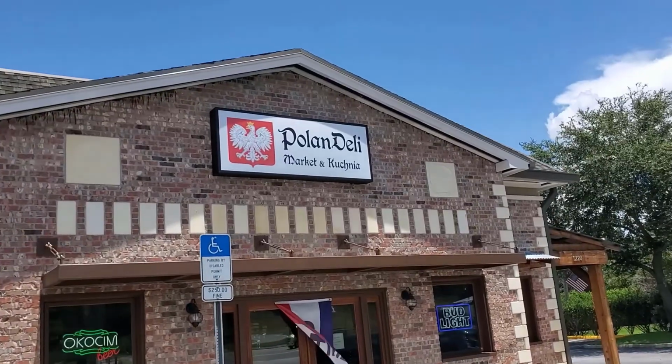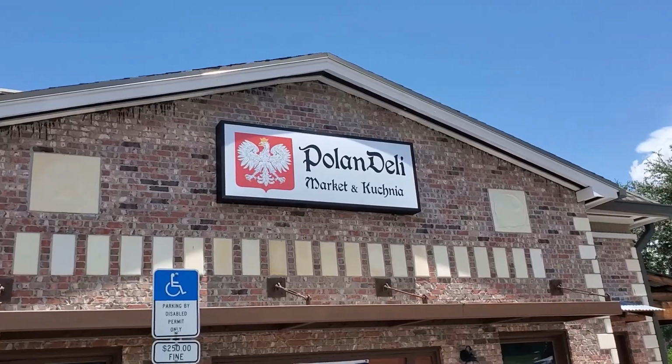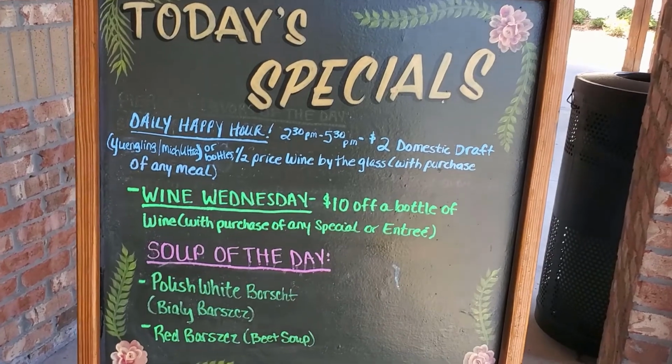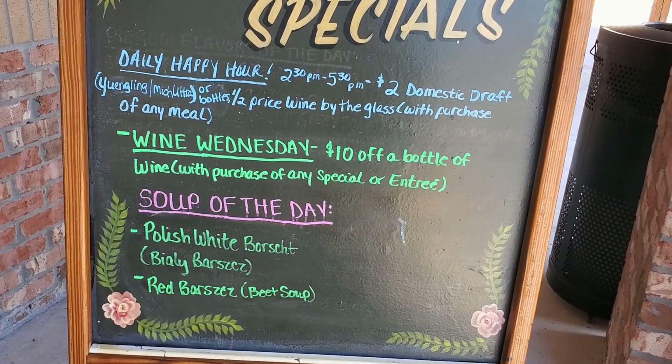Alright, after all that dessert, our next stop is lunch. And we are going to the PolanDeli. And yes, that's one word. They share the D. And this is a market and kuchnia kitchen. Today's special soups of the day: we got Polish white borscht and red borscht. This is going to be fun.